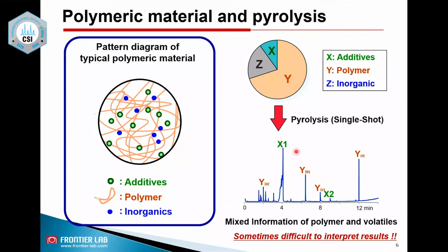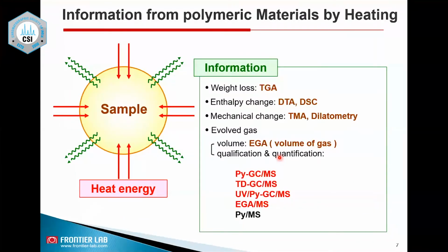If you look at these additives, polymer and inorganics, the polymer holds the major portion of this entire material, and we have to look at some of the thermal-based analytical techniques to characterize this type of polymer. I will not talk about pyrolysis immediately, but I just want to say that thermal analytical techniques are largely used for analyzing a polymer for different characterization. This slide is basically talking about that: information from polymeric material by heating.